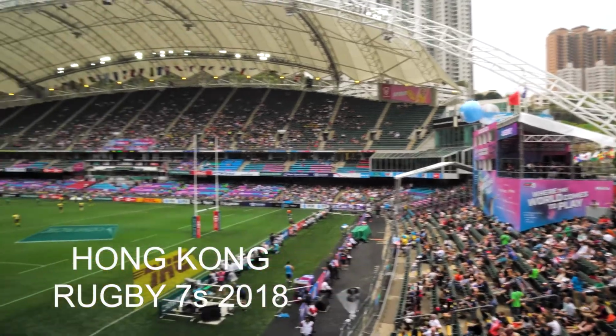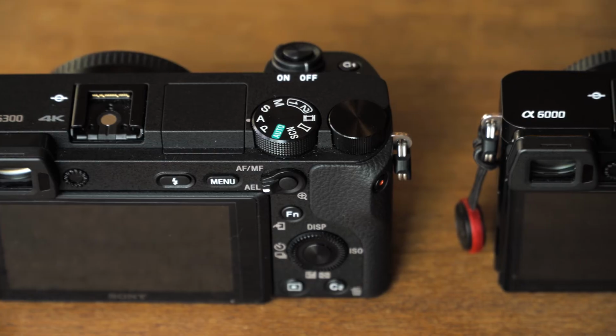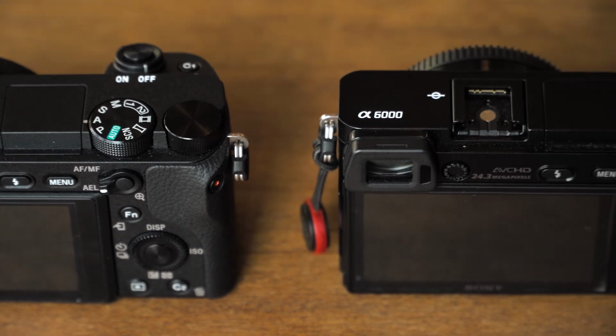I think if you want image stabilization and you want a touchscreen, then you can bump up to the 6500. But I think if you generally want a camera, and I use this camera more so that I can bring it around everywhere and I don't worry about it as much. And if you're not into video, then I would say the 6000 is actually a pretty good deal too, because the price drop there is pretty significant as well.